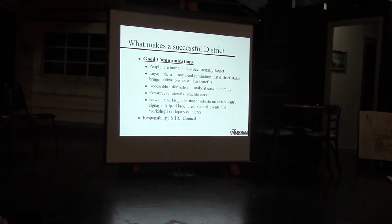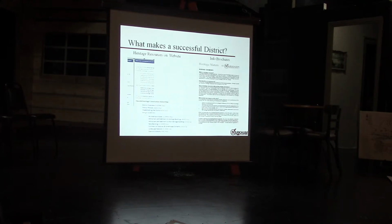You can also use newsletters, blogs, heritage websites, entry signage in your community, helpful brochures, special events that you may hold on window restoration, perhaps for the people who happen to live in heritage areas, or other workshops on topics of interest. And that can be coordinated through your municipal heritage committee or your council.